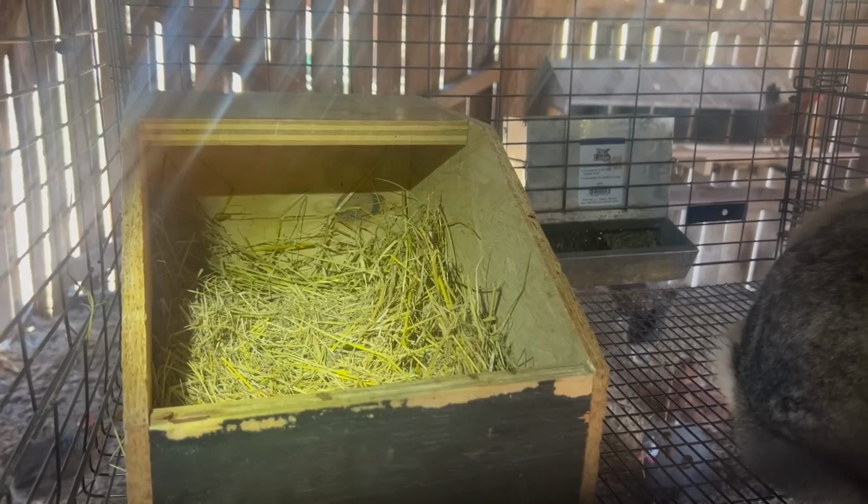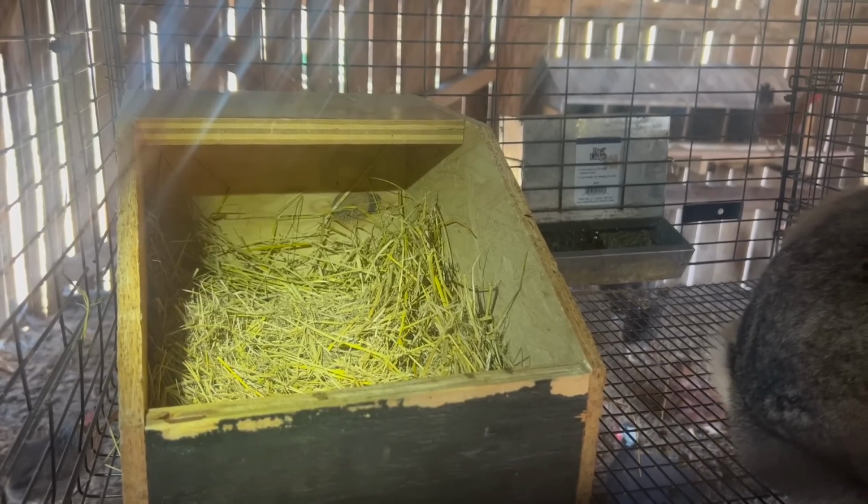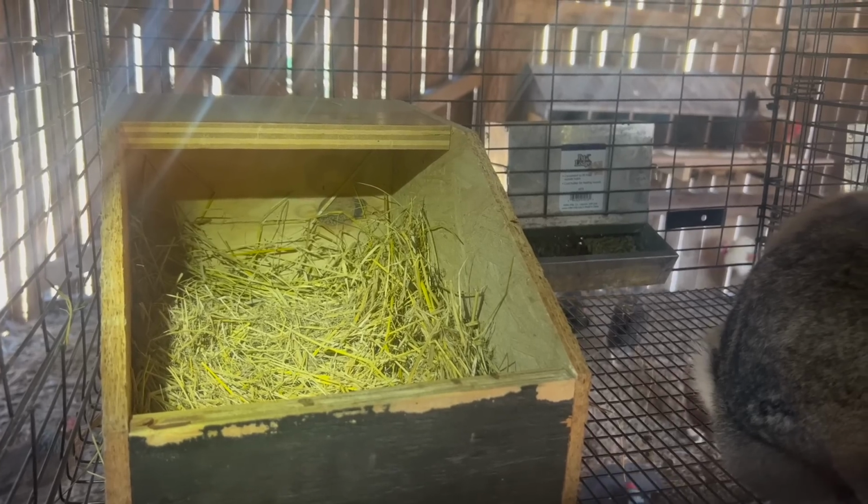And they use the fur to build the nest with? Yes. They pull fur from their belly, I think it is. I may be wrong about that. Let's look at this last one over here. Look at her babies, or her nest anyway.